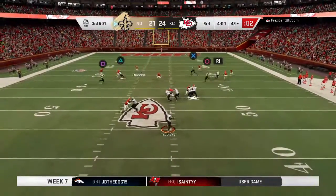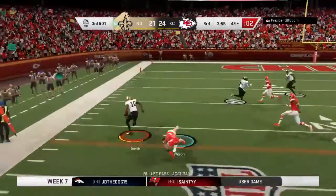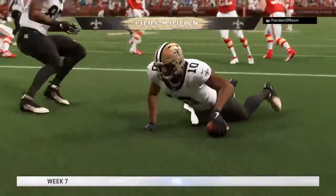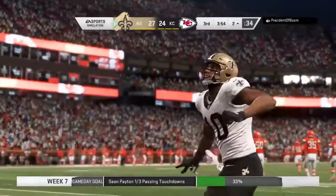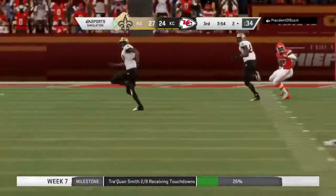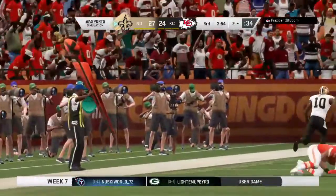From the shotgun is Trubisky. It's caught. Smith. Touchdown, New Orleans. Tre'Quan Smith, his 2nd touchdown on the season. And once again, the Saints are back out in front. And a nice job by him to catch the slant and then navigate and break free.